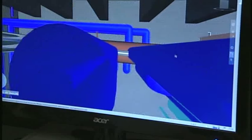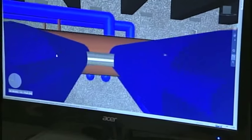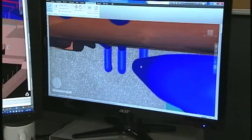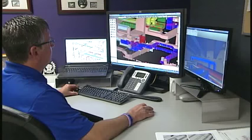Absolutely, and if you didn't have this technology, these guys would be figuring that out on the job site with concrete structures in place and stuff. It is not cheap to move concrete structures or big pipes. On a computer here, they can do it at the click of a button, fix an issue.